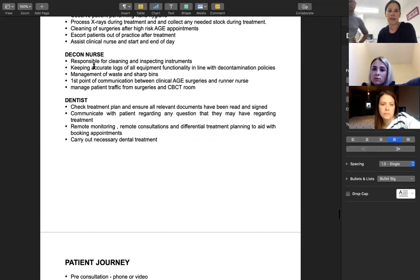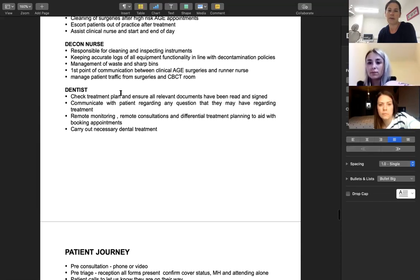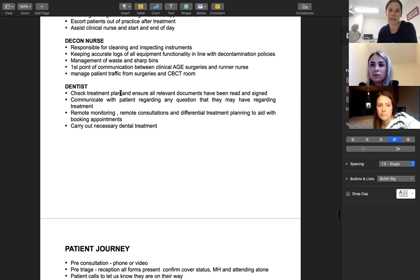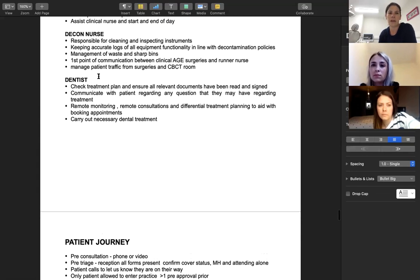The decon nurse is going to be responsible for cleaning, inspecting instruments, keeping accurate logs of all equipment functionality in line with decontamination policies, management of waste and sharp bins. She's going to be the first point of contact and communication between the AGE surgeries and the runner nurse. So we've got a speaker facility now on all the phones. So if you need anything collecting from any of the rooms, you will contact the decon nurse and she will communicate with the runner nurse to come and get it for you.